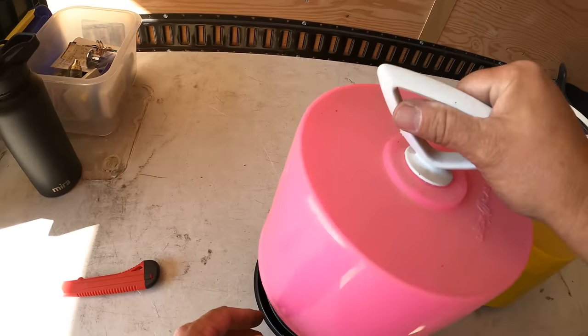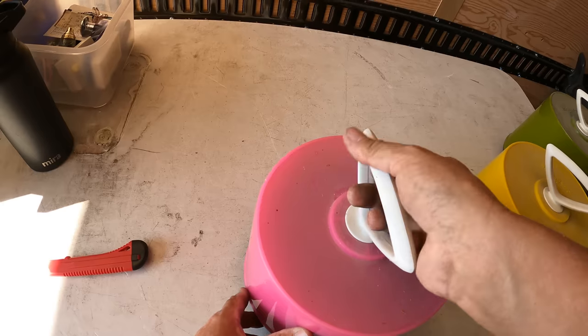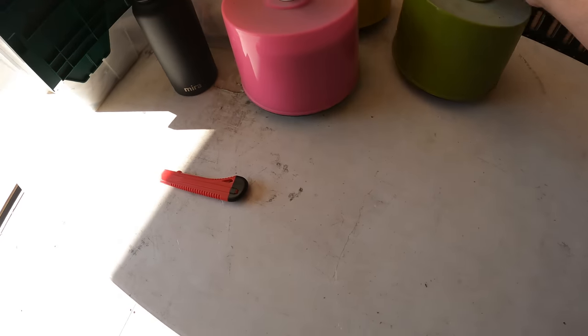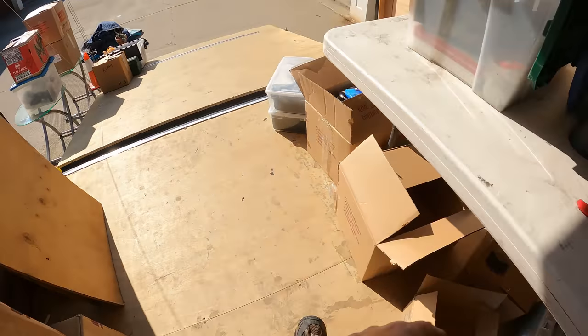Cool. I might bring these over to my mom and have her take dibs on some of those. Let me leave them in here for now so they're not in my car. Get too hot. It's pretty cool in the trailer right here. That's neat.